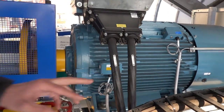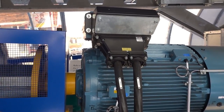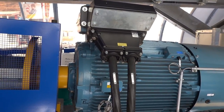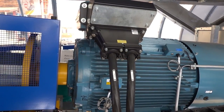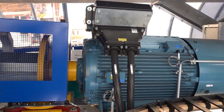The main motor is an asynchronous AC motor driven by a frequency inverter, which we'll look at later. The two power cables run in parallel, splitting up the massive amount of power required in two to reduce the cable diameter, as an even thicker cable would barely be bendable. Each cable contains three wires, one for each phase.